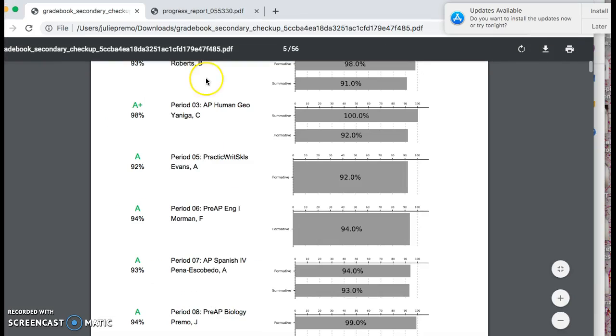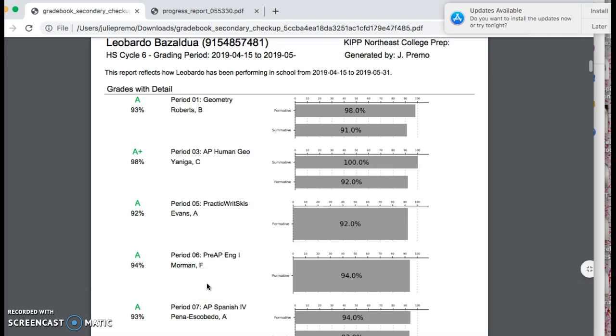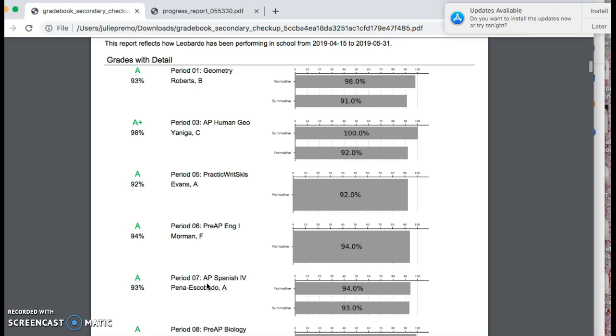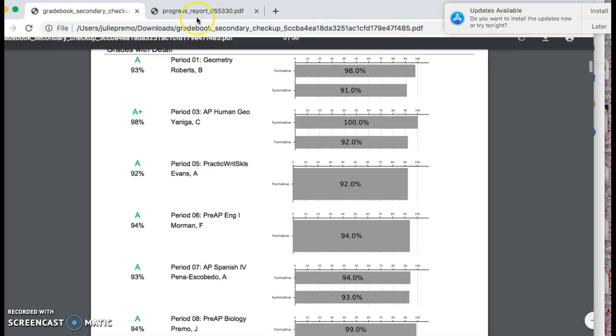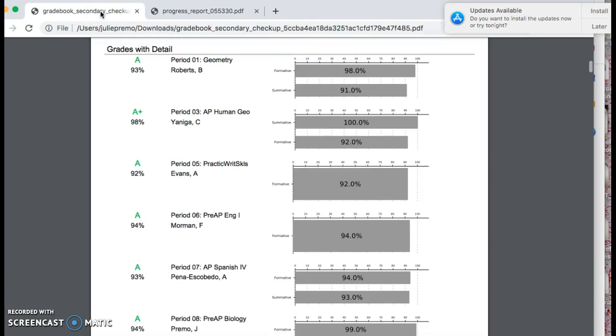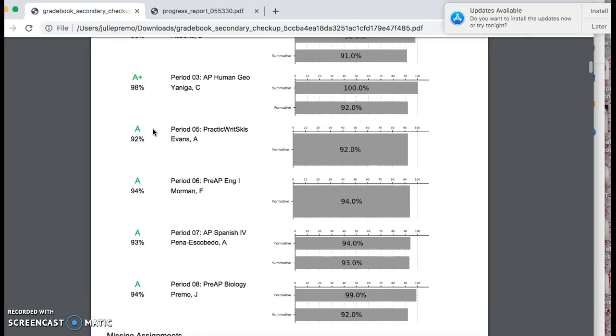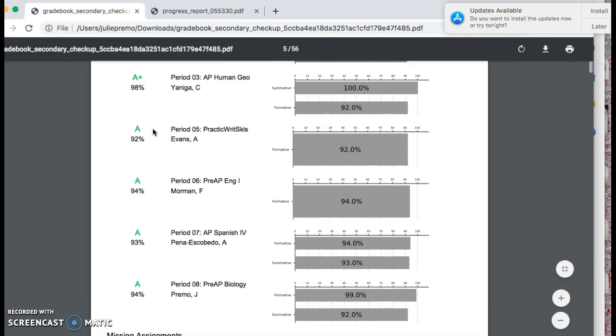You got two progress reports. This progress report that has all of your grades, this is due signed on Monday. This one is due signed on Monday, and if you don't have it by Monday, that means that you will get a detention.